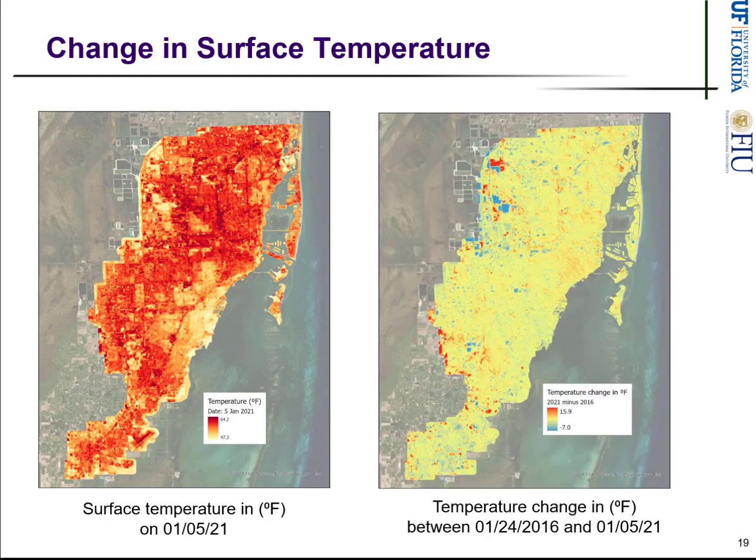The right figure maps the change between surface temperature derived from satellite imagery taken in January 2016 and 2021 in degrees Fahrenheit. Red areas show warmer temperatures in 2021, which occurs for newly built areas and some agricultural areas. For example, here, here, and here. As opposed to this, blue areas indicate cooler areas in 2021, which is, for example, the case for lakes and ponds.